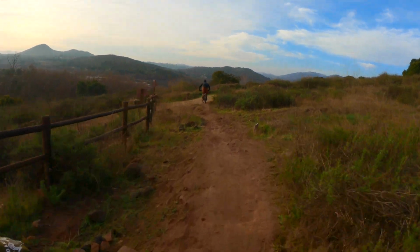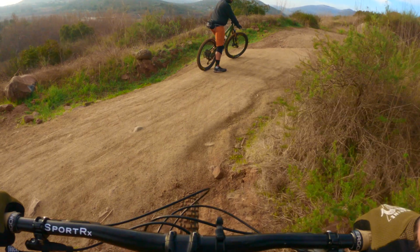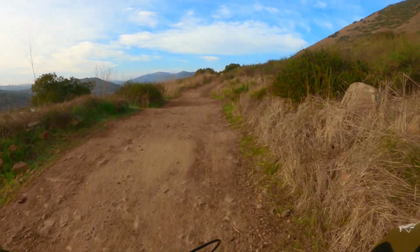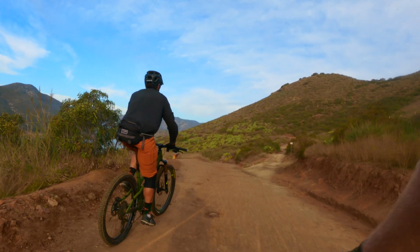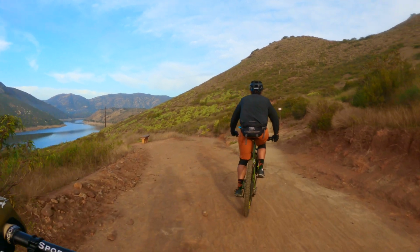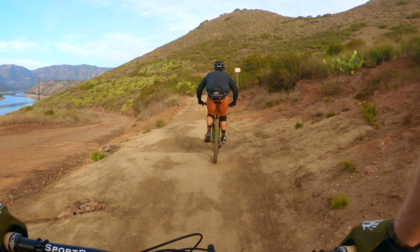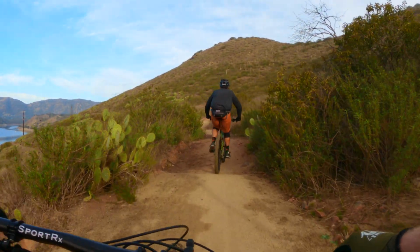All right, we're out on the double track. If we have anything new, exciting, different, I'll turn the camera back on. Otherwise, I'm gonna check out till we get to the next single track. Oh, we're going down again. Single track. All right, so we're taking a right up onto the single track. This is the Bernardo Mountain Lakeview Trail.